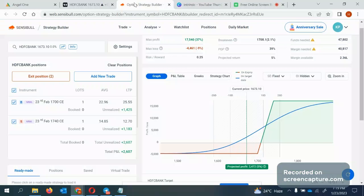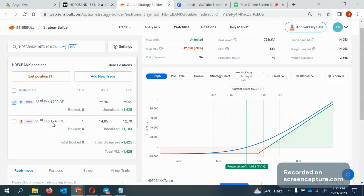Let me take you to my original trade. Yeah, this is my trade. Now check the beauty. I got 3,500 profit, but what happened? The profit has reduced now. But if you look at this trade, guys, I started with a naked buy. Got it? I started with a naked buy. So just ignore this trade. I've done the adjustment today.